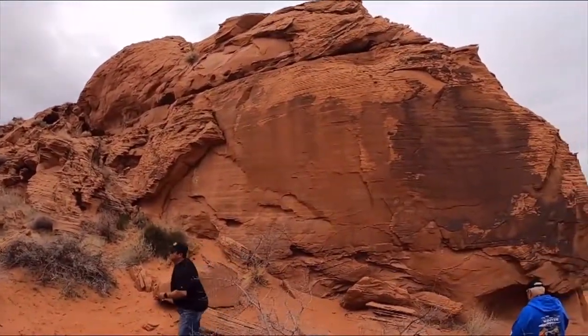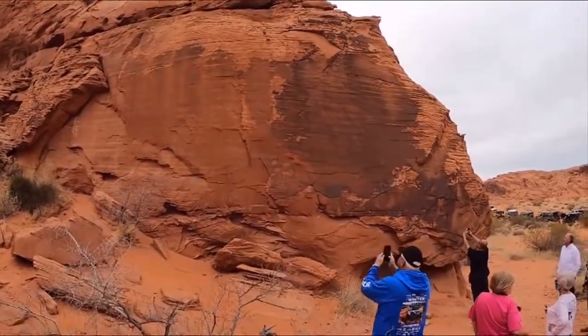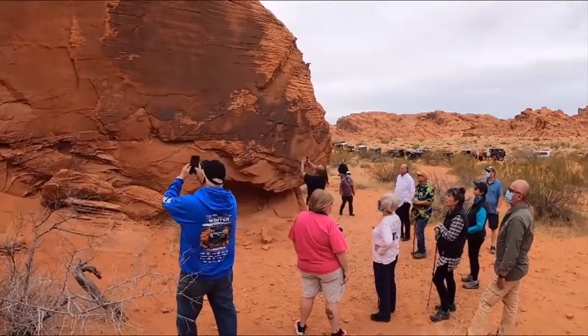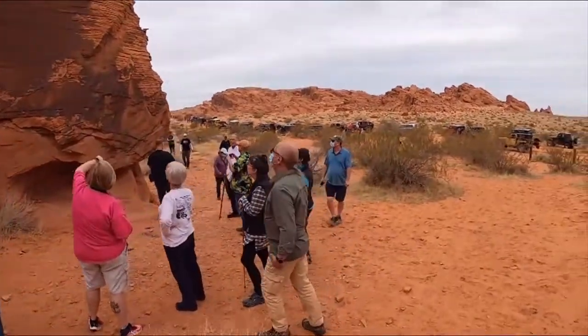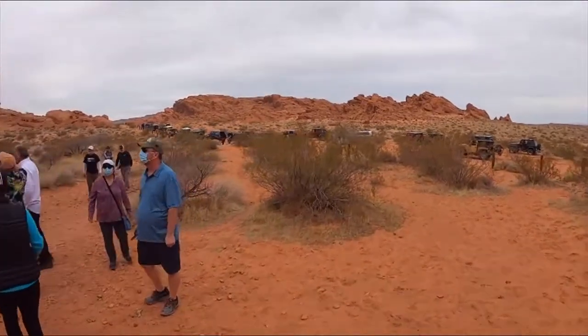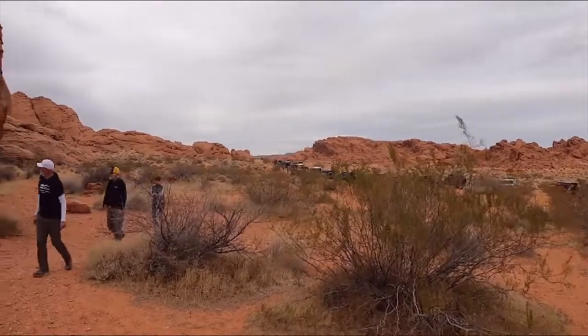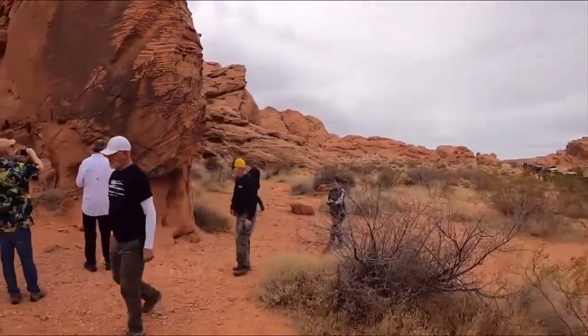Looking at petroglyphs here, a nice little site, just a few on the wall there. There's a group. Again, we're all part of the Valley of Fire chain here. A little more around here.